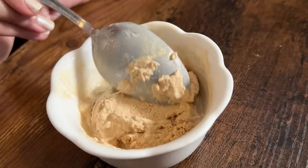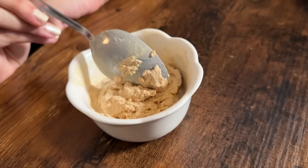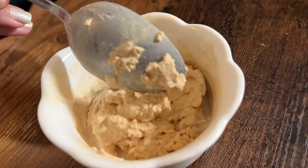You know, it's just funny. Like, I think this would be perfect for kids in the summer because, definitely we were cold after doing it. So the base itself was super easy. It's very flavorful. It tastes like coffee.